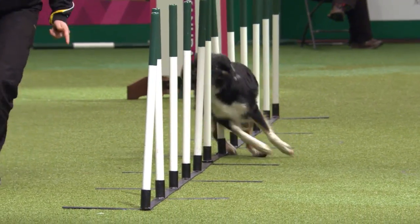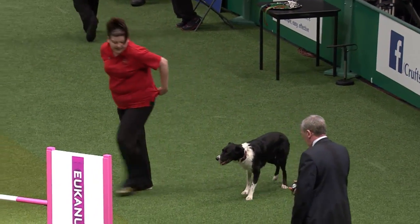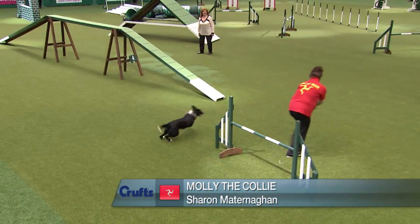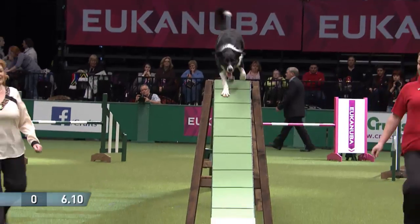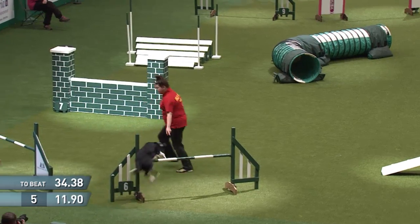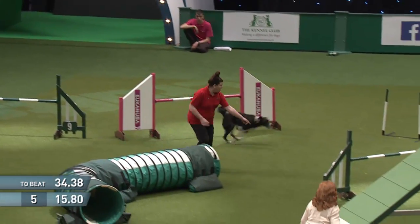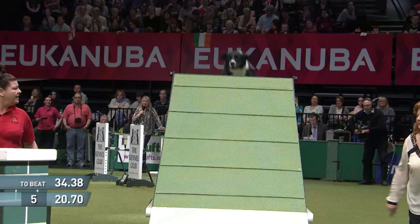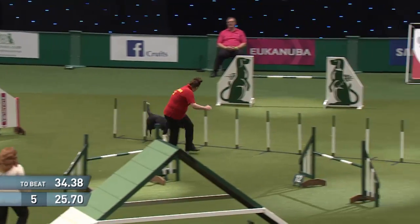Next, we have a dog from the Isle of Man. But here's our dog from the Isle of Man. This is Molly. This is a semi-year working sheepdog, just kicking off there with Sharon Maternan. Fourth year running that they've represented. Oh, well, they're not going to break any records for speed. This is a very gentle, easy start they've done. And already running 5 colts off the end of the dog walk. And so many distractions nearly taking over. The dog not, or the handler not being totally confident on the movement here.